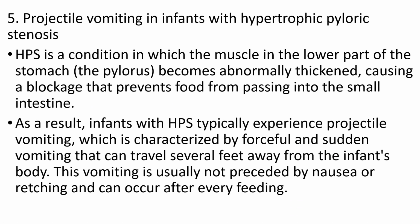As a result, the infant with HPS typically experiences projectile vomiting, which is characterized by forceful and sudden vomiting that can travel several feet away from the infant's body. This vomiting is usually not preceded by nausea or wrenching and can occur after every feeding. So the food which we have given to the infant will not go to the small intestine. So without any nausea or any feeling of vomiting, the infant will have projectile vomiting in this case.